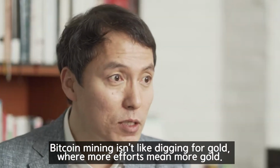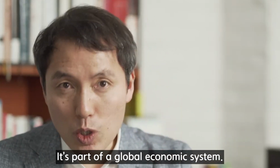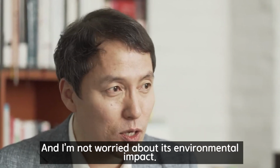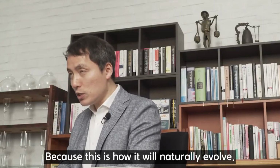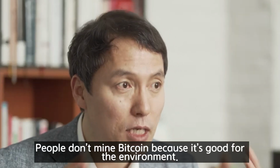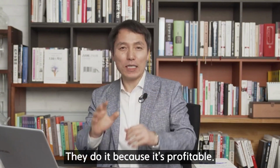Bitcoin mining isn't like digging for gold, where more efforts mean more gold. It's part of a global economic system. That's why it works anywhere. And I'm not worried about its environmental impact, because this is how it will naturally evolve. Why? Because of market forces. People don't mine Bitcoin because it's good for the environment. They do it because it's profitable.